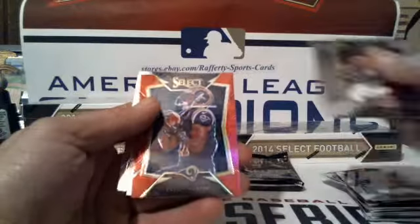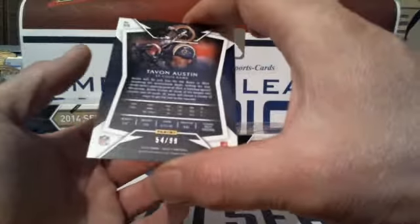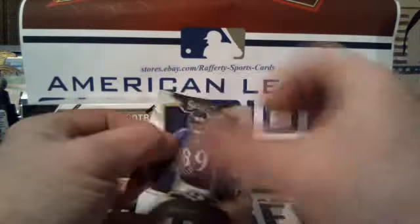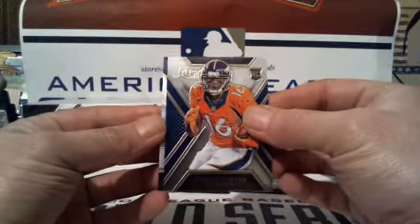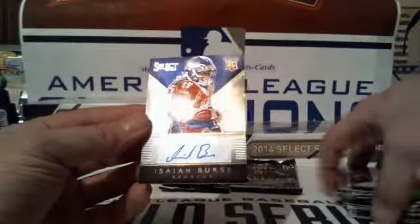Got an orange. Going to the Rams, Tevin Austin. Orange Tevin Austin for the Rams. Number 54 of 99. Next hits coming up. First one is an auto. Going to the Broncos, Isaiah Burse.